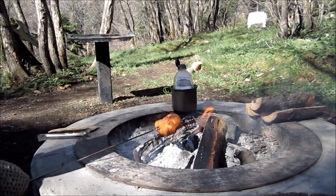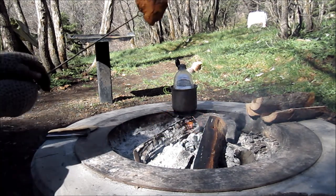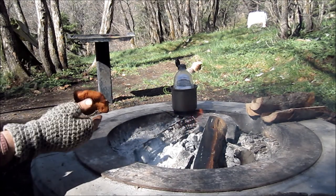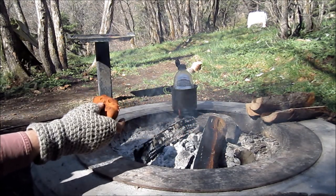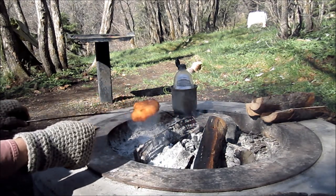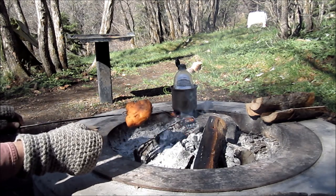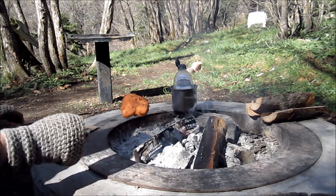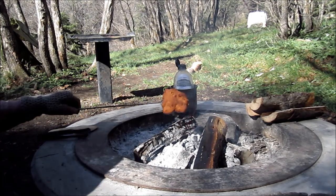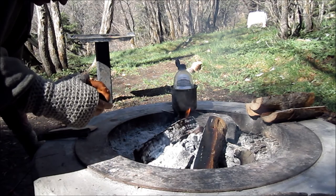Ooh, looks like we're getting there. I don't want to burn it. Well, it's nice and hot, and the outside's a little crisp. See, that's nicer than when you have leftover scones and put them in the microwave, they're kind of soft. So I'm going to see what I can do here about eating this little bugger.